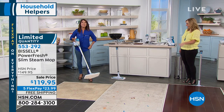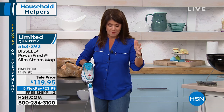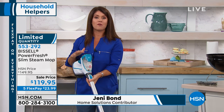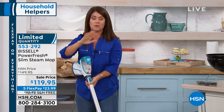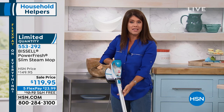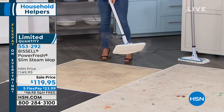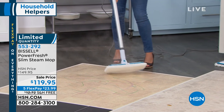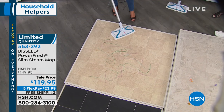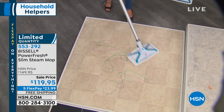Because of the steam. I get so excited for this because with Bissell, we've sold thousands of steam mops here at HSN, but this is the Power Fresh Slim that really is your three-in-one. So let me show you why people love it so much. First of all, it's the largest steam head that Bissell offers. And of course, there are no chemicals here. So you see the power here, wherever you put it, you're going to be able to glide over and give your floors the very best clean.